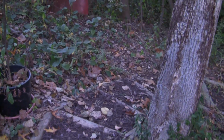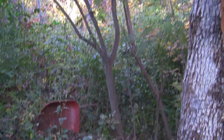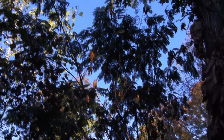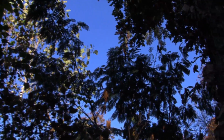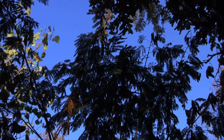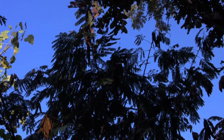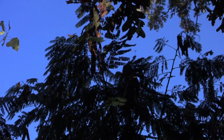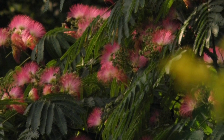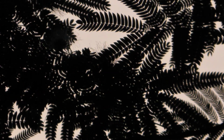And now, one of my flowering trees is my mimosa tree, which I planted about 7 years ago. And it has grown, dropped seeds like crazy, and I have about 2 or 3 volunteers, which are younger versions of the same thing. And the flowers I love because they flower for about 3 months with these bright pink puffs of color. And the finely cut leaves are really nice.